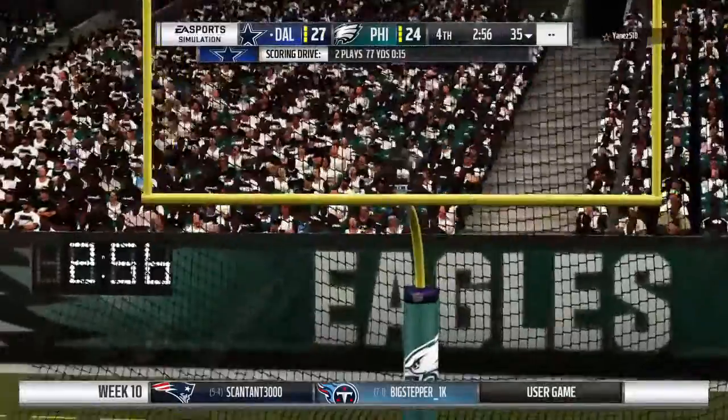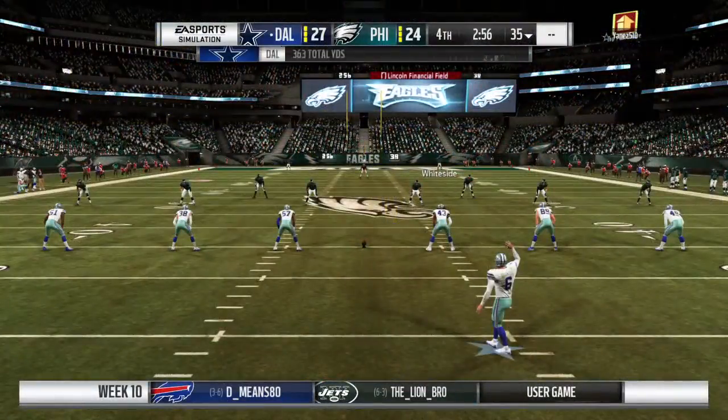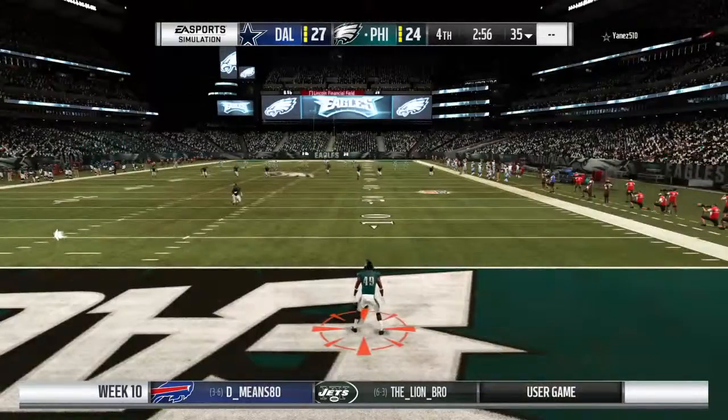Extra point splits the uprights. And the decision to just kick the extra point winds up successful. The kickoff unit is out on the field, and they will send this one away.